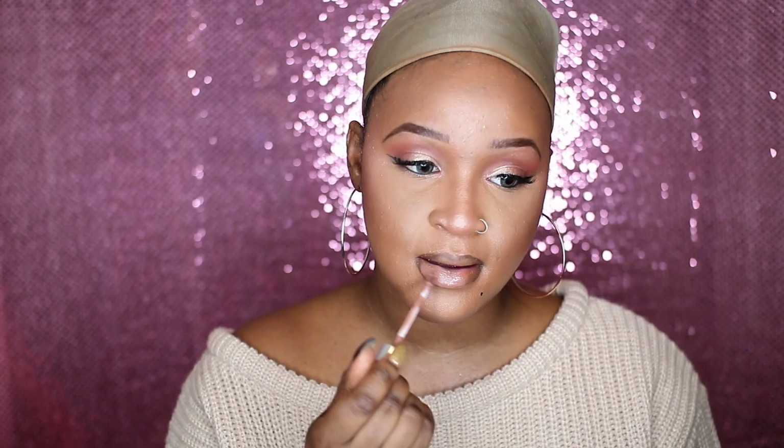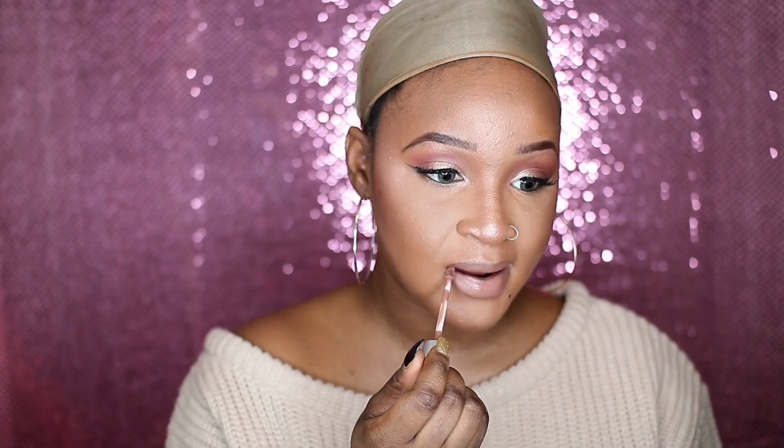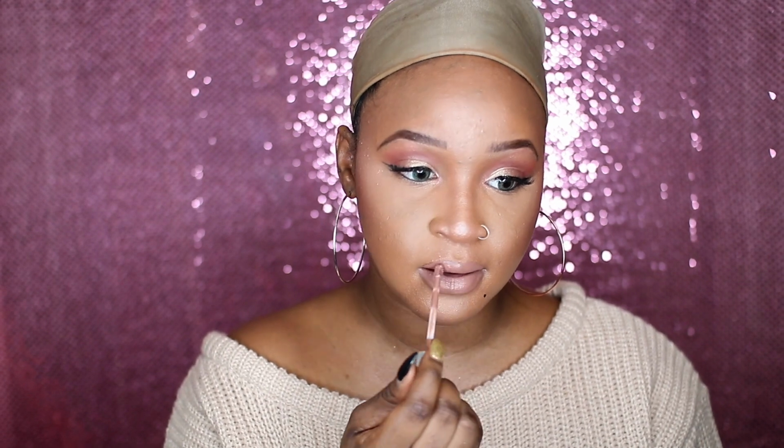So now I'm just lining my lips with the same pencil I used to do my eyebrows. And I'm applying a ColourPop liquid lipstick. Here, I'm just trying to dry the liquid lipstick before I go ahead and top it with lip gloss. And there you have it, the finished product of my makeup.